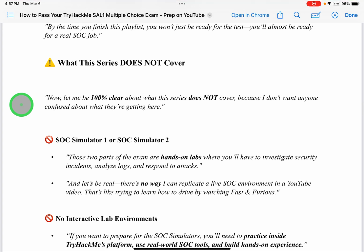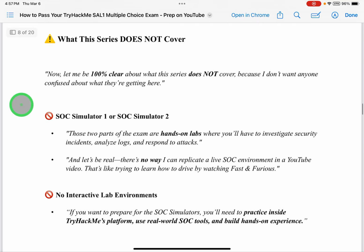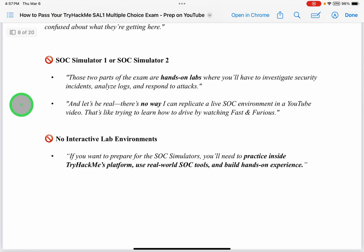Now, let me be 100% clear about what this series does not cover because I don't want anyone confused about what they're getting here. SOC Simulator 1 or SOC Simulator 2. Those two parts of the exam are hands-on labs where you'll have to investigate security incidents, analyze logs, and respond to attacks. And let's be real, there's no way I can replicate a live SOC environment in a YouTube video. That's like trying to learn how to drive by watching Fast and Furious.